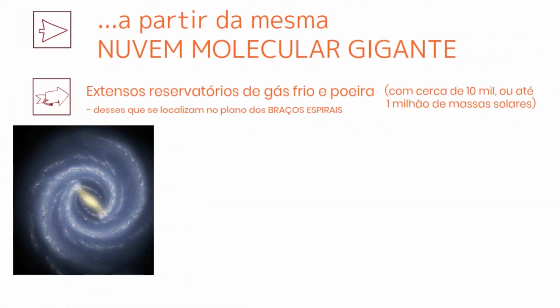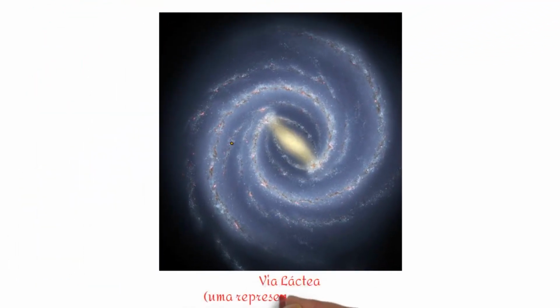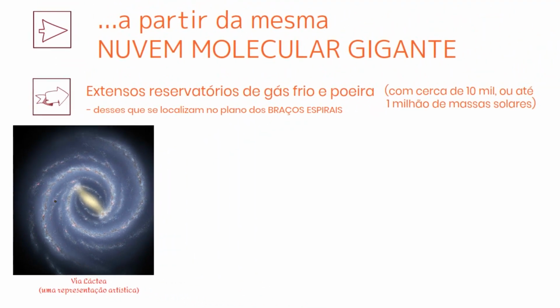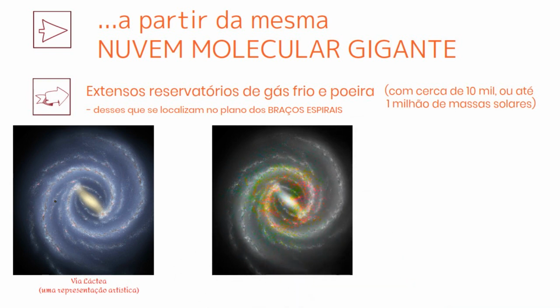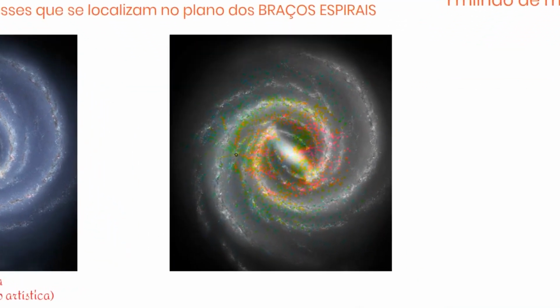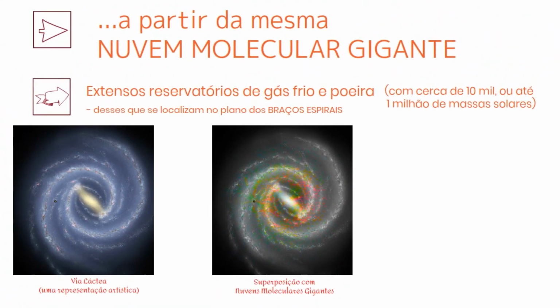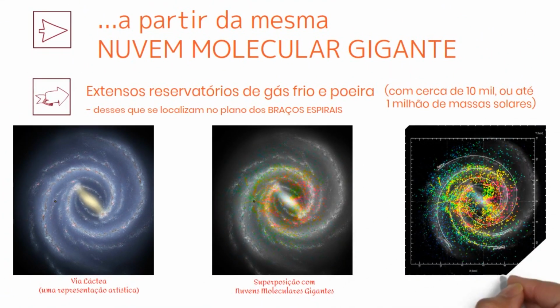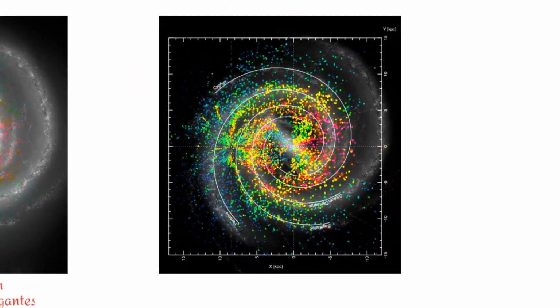Now, I'm going to show you 3 representations of the Milky Way. The first is practically an artistic representation seen from above, a view we cannot have, given that we are inside its spiral arms. The second is the previous representation, superimposed on pockets of gas located in the plane of the Milky Way, as detected through studies with radio telescopes. And the third is these pockets of gas along what is currently a probable structure of the spiral arms of our galaxy.